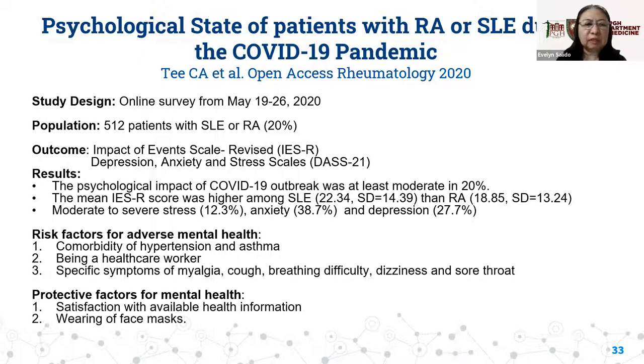We were able to identify risk factors for adverse mental health as those having comorbidity of hypertension and asthma, being a healthcare worker, and symptoms of myalgia, cough, breathing difficulties, dizziness, and sore throat. And there were also protective factors for mental health, like satisfaction with available health information, as well as being able to wear face masks all the time.